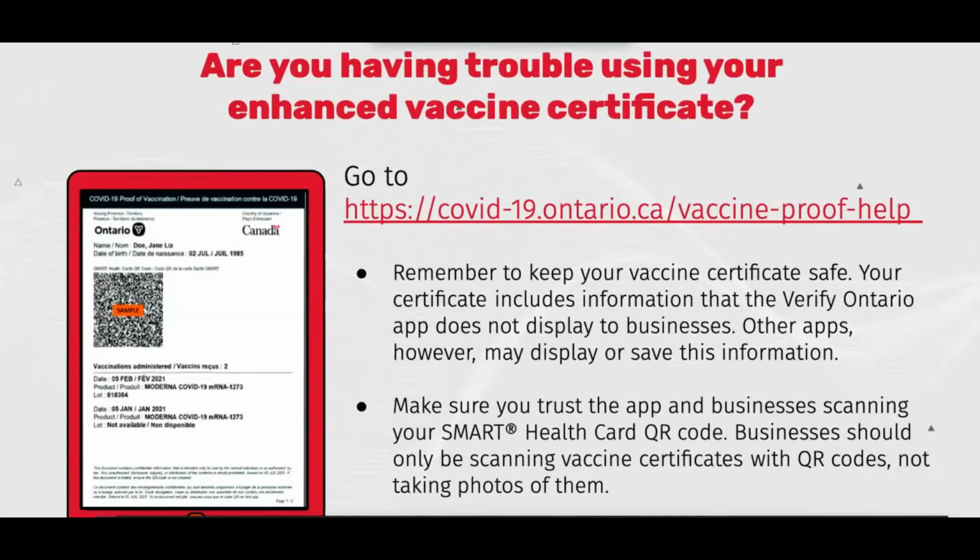So if you are having trouble using your enhanced vaccine certificate, you could go to this website here and just remember to keep your vaccine certificate safe. It includes information that the Verify Ontario app does not display to businesses. Other apps, however, may display or save certain information like your name, birthday, other personal information. And make sure that you trust the app and businesses scanning your smart health QR code.